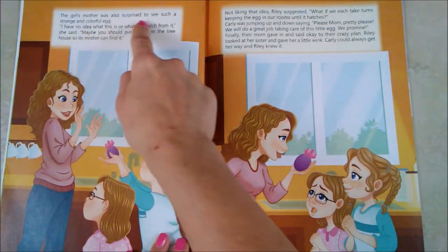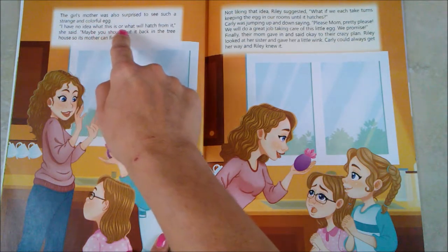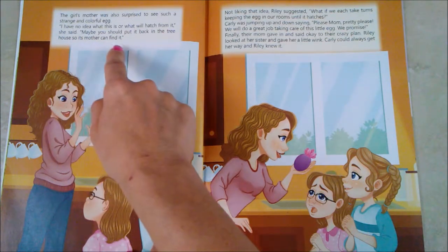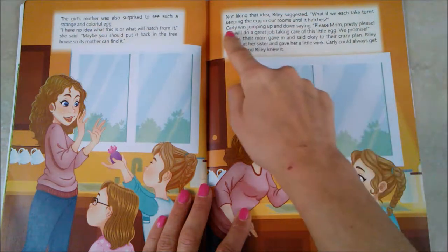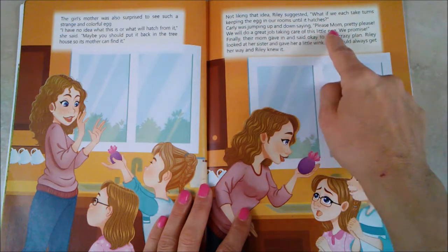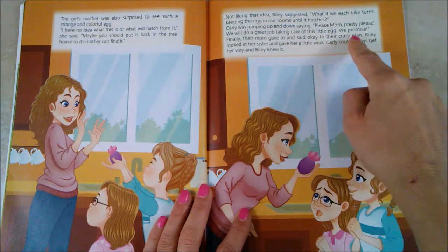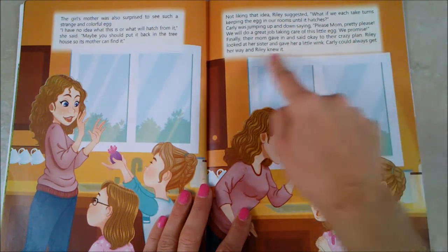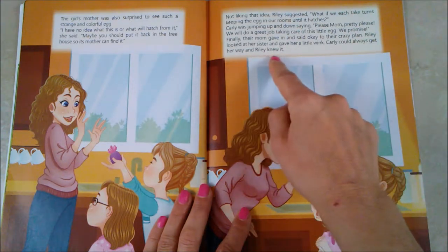The girls' mother was also surprised to see such a strange and colorful egg. "I have no idea what this is or what will hatch from it," she said. "Maybe you should put it back in the treehouse so its mother can find it." Not liking that idea, Riley suggested, "What if we each take turns keeping the egg in our rooms until it hatches?" Carly was jumping up and down, saying, "Please, Mom, pretty please. We will do a great job taking care of this little egg. We promise." Finally, their mom gave in and said okay to their crazy plan. Riley looked at her sister and gave her a little wink. Carly could always get her way, and Riley knew it.